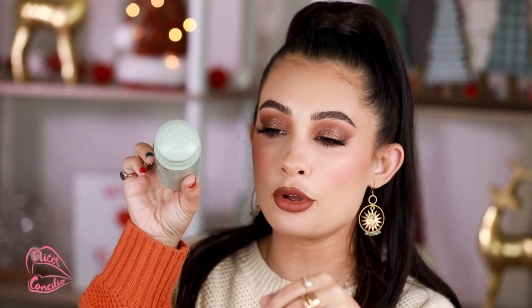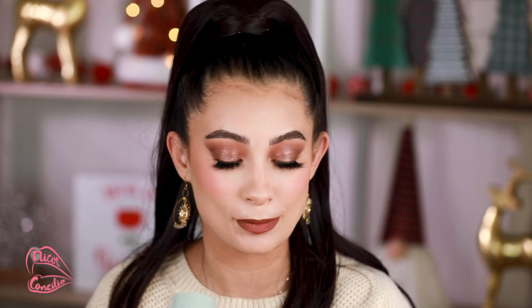This is their deodorant. I use this deodorant every day. It's one of those ones where you roll, like it's like cream almost. And I really like it because I sweat a lot, okay? I sweat a lot, so I need something a little bit stronger.